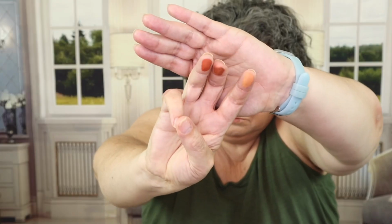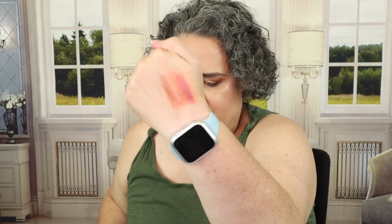Okay, let's do this copper matte, this copper shimmer, and then this red brick matte. Their shimmers are pretty intense, which I love. There are those three.